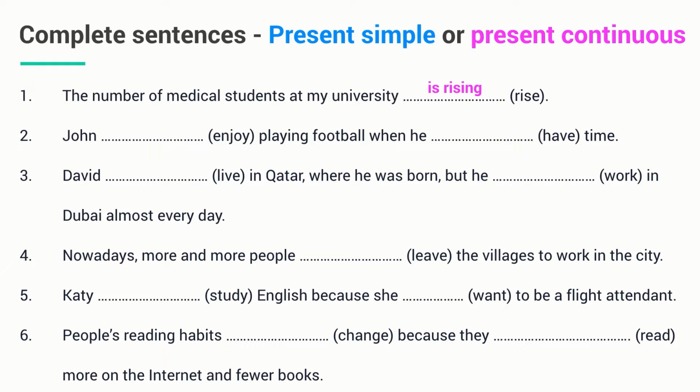Number 2. Remember, we use the present simple, often with verbs of senses and perception, to talk about feelings and reactions at the moment of speaking. The verb enjoy is one of them. Therefore, we need to use the present simple here, enjoys. In addition, we use the present simple for future reference in subordinate clauses after words like when, before, as soon as, if, and whether. Thus, we're going to use the present simple here, has. John enjoys playing football when he has time.